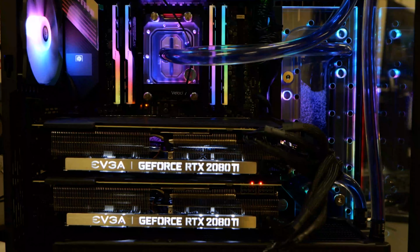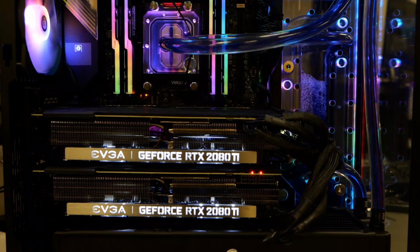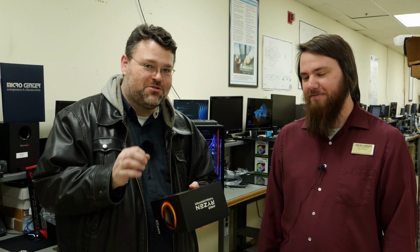But, dual 2080 Ti's. Did we ever figure out how much this would set somebody back? A lot. I think it was roughly around 11 grand when we were adding it up. $11,000 of computer and then some. Micro Center will be more than happy to help you get this put together. You don't have to be intimidated by all the 4,000 pins, and if you just breathe on it wrong, the socket is ruined. They'll be more than happy to help you put that together.